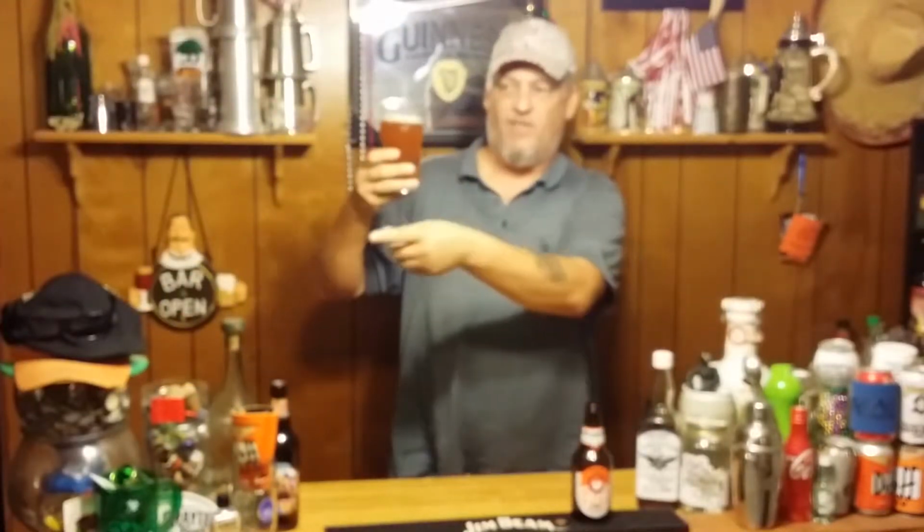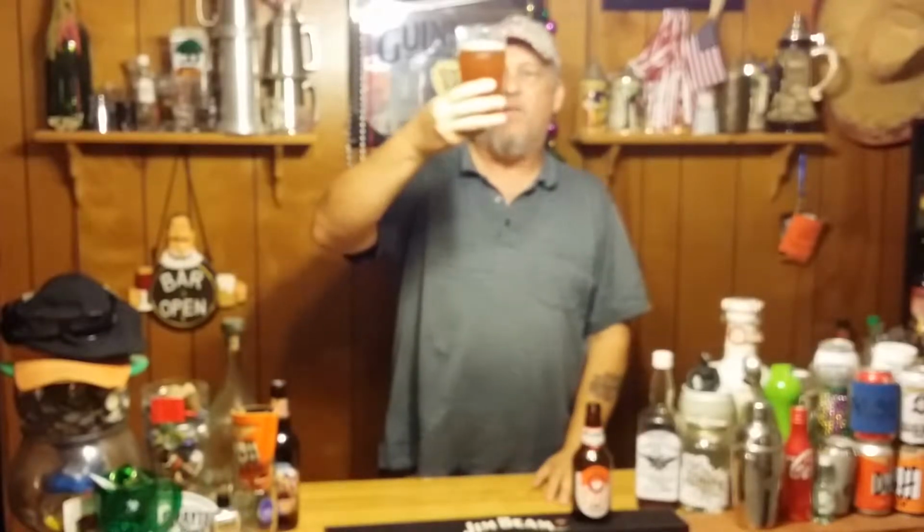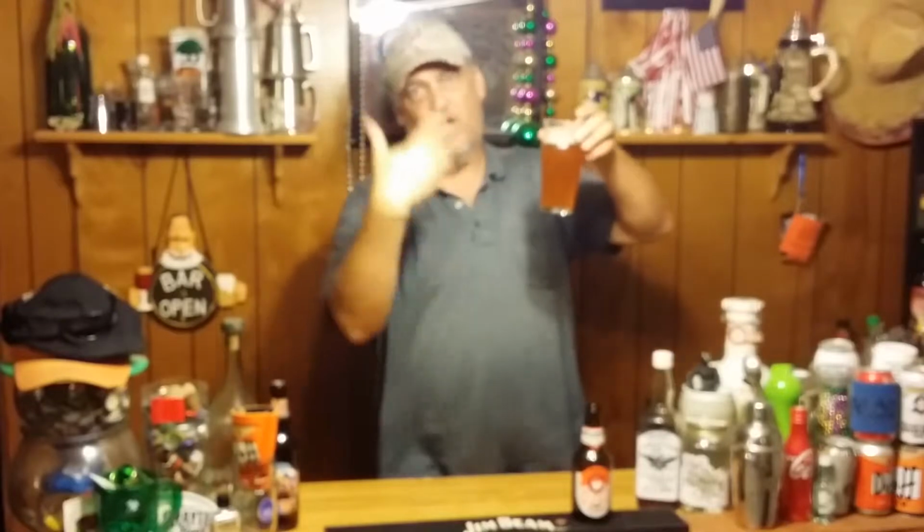So anyway, my dog's following me in here. Lots of stuff. Oh, by the way, very orange, as you can probably see through the glass. Very orange color, light amber, but more orange than anything. All right, let's go ahead and smell it.